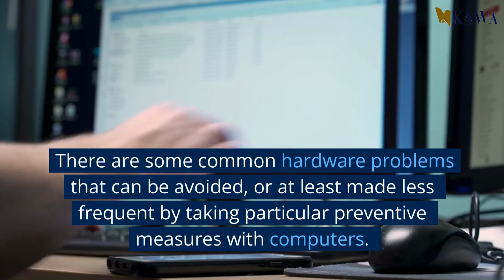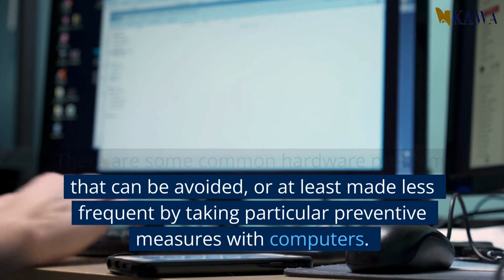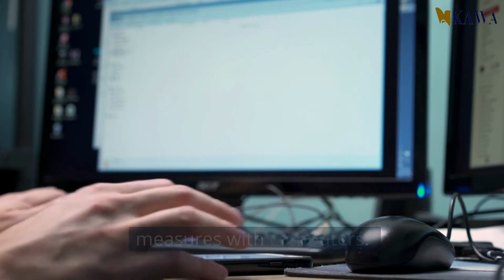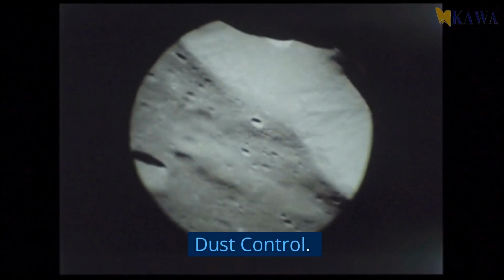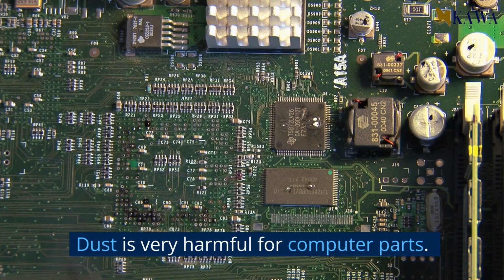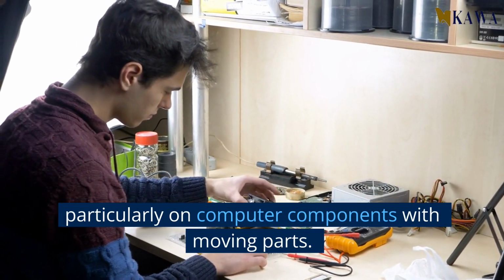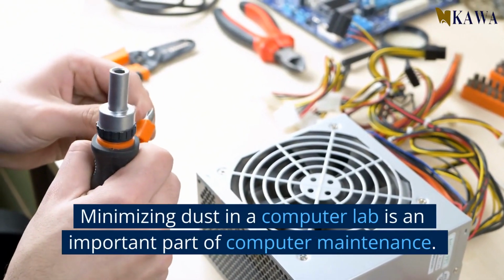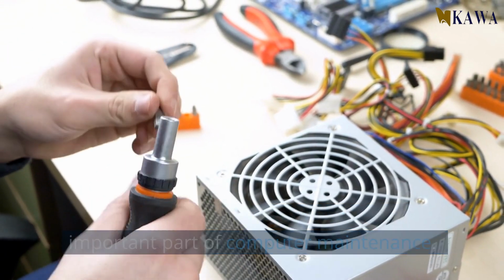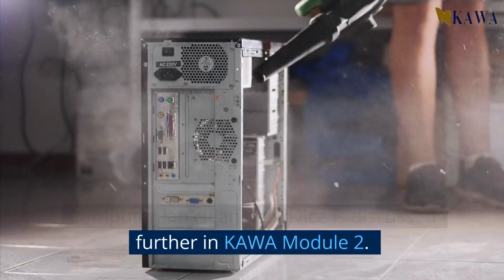Computer hardware maintenance. There are some common hardware problems that can be avoided, or at least made less frequent, by taking particular preventive measures with computers. These preventive measures are listed below. Dust control. Dust is very harmful for computer parts. Excess dust can cause mechanical failures, particularly on computer components with moving parts. Minimizing dust in a computer lab is an important part of computer maintenance. Computer lab cleaning advice is discussed further in Module 2.